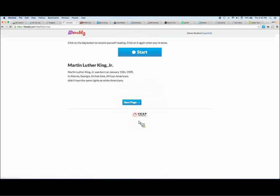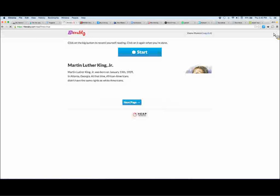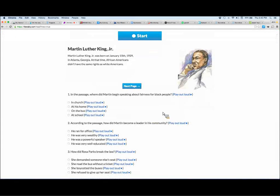What's happening is the program is recording my reading, if it could hear me. I actually don't know if that technology works. But anyway, the program is recording the student as they're reading. The student's reading two or three pages. And after they read the section, and the teacher can determine if it's a minute timing or a longer reading, then they answer comprehension questions.